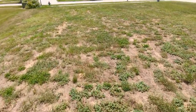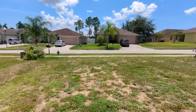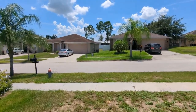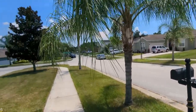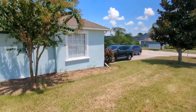You can see the land is high and dry. It's graded, it's ready to go. You know you're not going to get any surprises as far as flood zone or wetlands or anything like that. You think that's not a big deal till you start trying to build on some random piece of land out here in Davenport. So what we're going to try to do is give you a feel for the neighborhood.